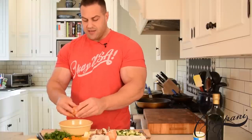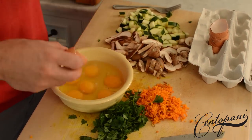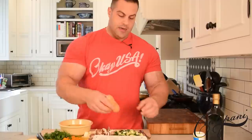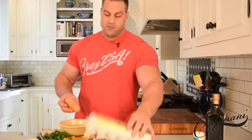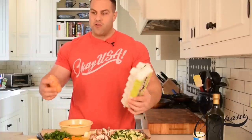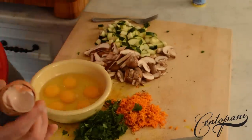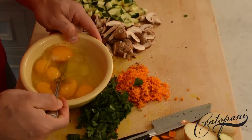Now, choline is necessary for proper brain development and proper brain function, nerve function. Eggs are loaded with cholesterol, and contrary to what you've been told, that's not a bad thing. That could actually be a very good thing. And I think it is the only food that has all the amino acids in one spot. Just a great source of protein, great source of nutrients. Eggs are typically a great source of iodine. It's a power-packed breakfast. Gonna scramble these up.